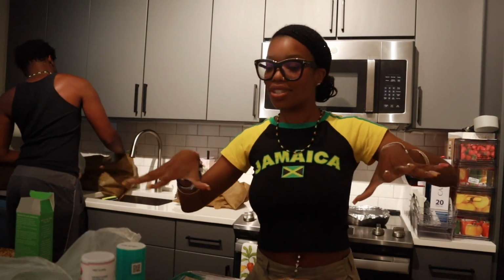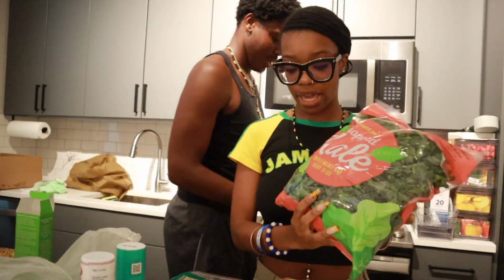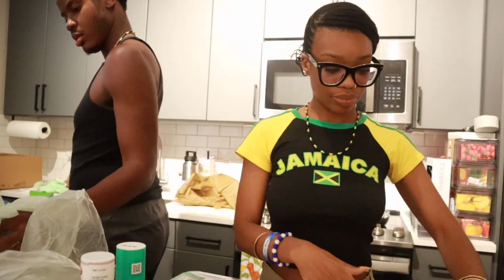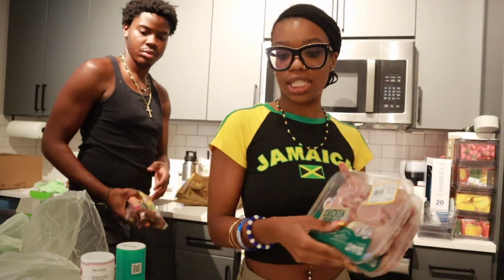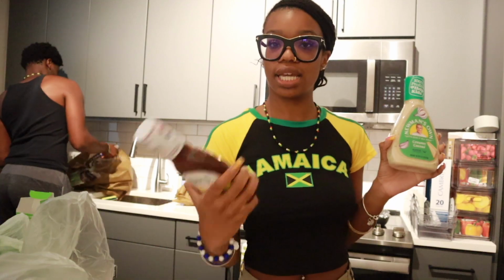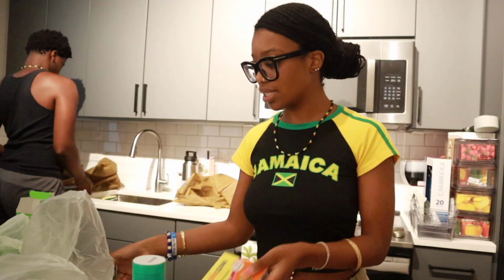But this is all of the stuff that we got. I know people are interested in these grocery hauls, but we got kale, lettuce, garlic naan, Southwest style chicken quesadillas from Trader Joe's. I want to try them. We got chicken thighs, carrots, creamy Caesar salad dressing, barbecue sauce, yum, seasonings.